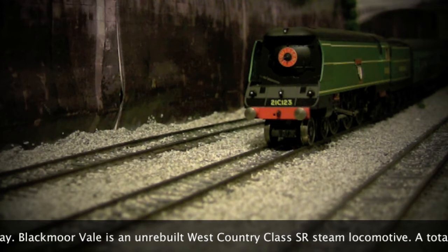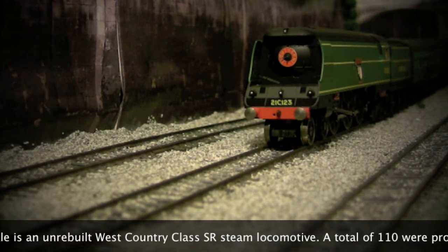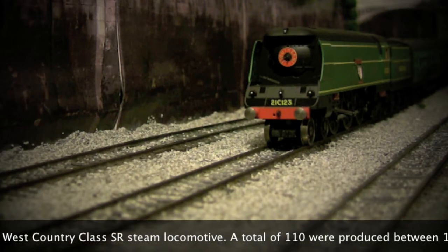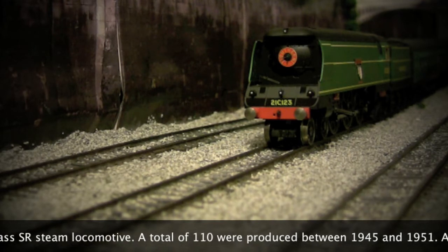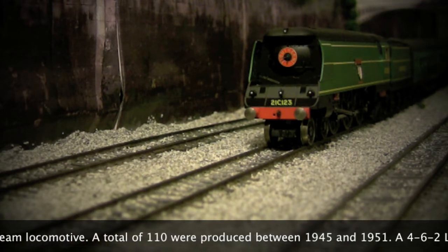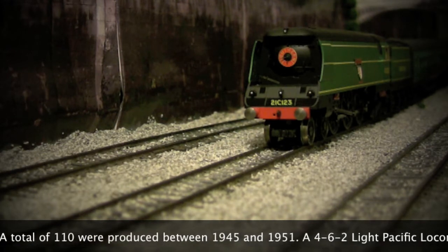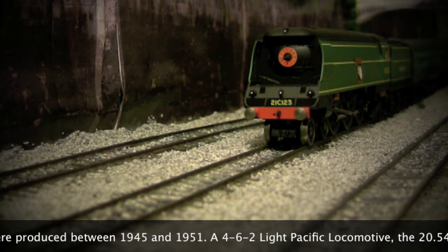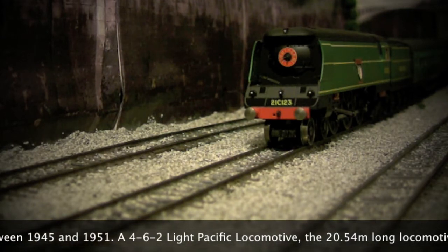This loco is pulling a number of Bachmann coaches. I believe there's some 63-foot corridor coaches, a parcels brake van, I think, and a couple of maybe Mark 1 coaches thrown in the middle there. The first two, I think, are 63-foot corridor coaches. They're kind of an older Bachmann coach with the plastic wheels, but they still run pretty well.